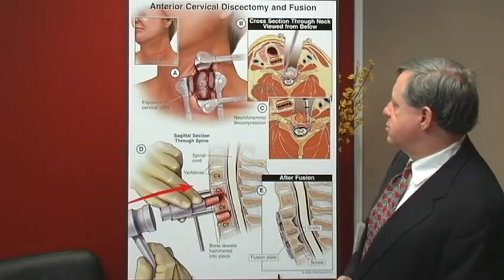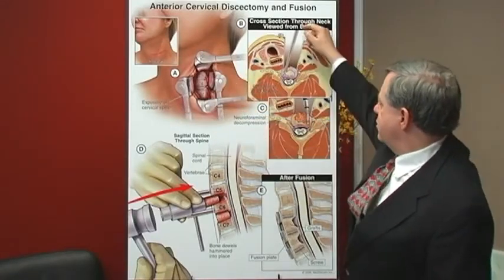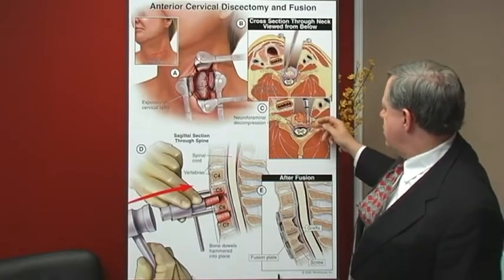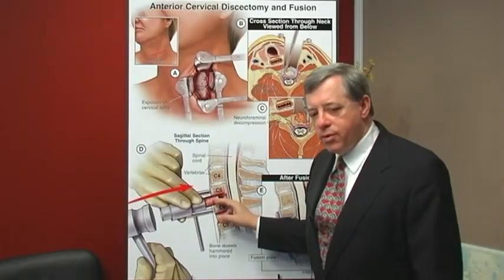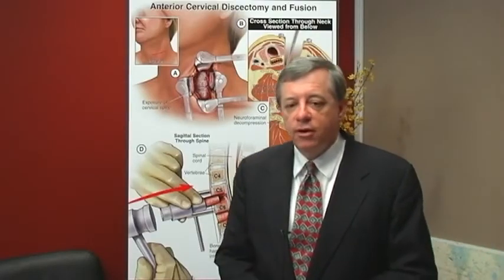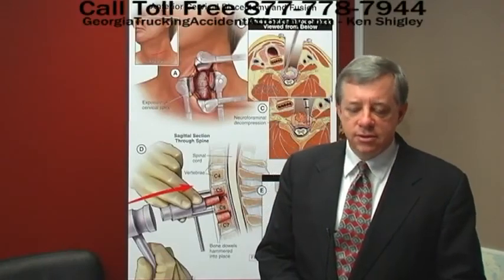When the disc is herniated in the neck, the incision is made through the front of the neck. They insert instruments back to the spine. You see where the spinal cord runs behind that disc. They take out the disc material, and they'll put in bone, or cadaver bone, or bone from the person's own hip, and then secure it with a plate. There are some new things being developed and coming into use, like a more flexible synthetic disc, and we're beginning to see those a little bit.